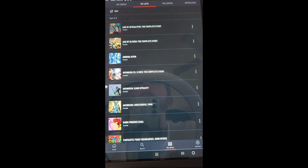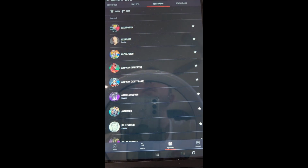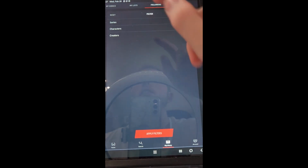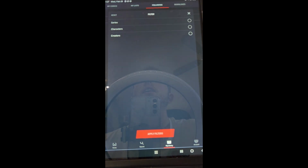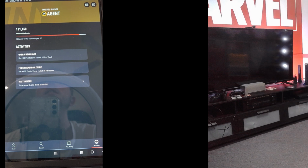So on my list is where, when you have a certain event or storyline from the reading guides, it has the list you're looking for. The following is where it shows what characters, series, and creators you're following. The filter even organizes it for you as well. All you have to do is tap on that star. Downloads is just where, when you're on a trip with no Wi-Fi, it saves the books you have downloaded so you can read in the car or plane. Oh, and the account just shows you points or whatever.